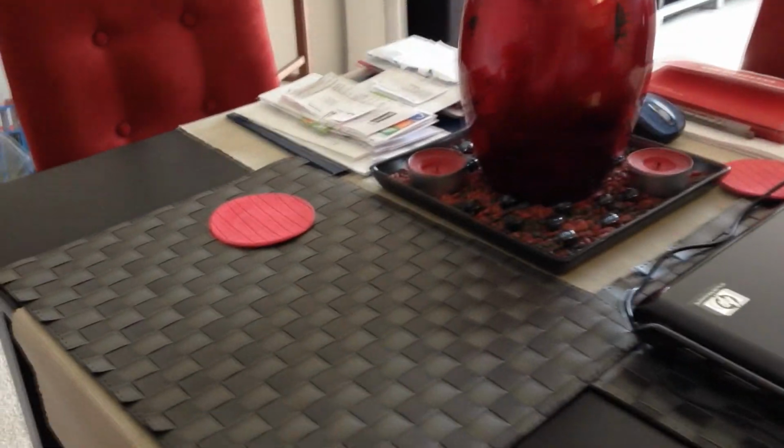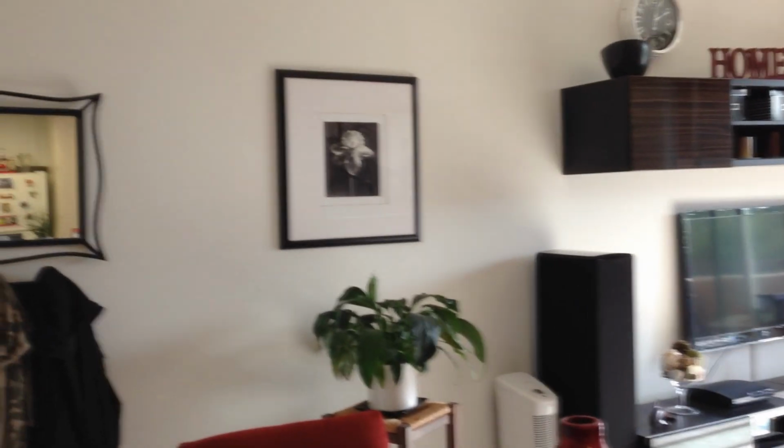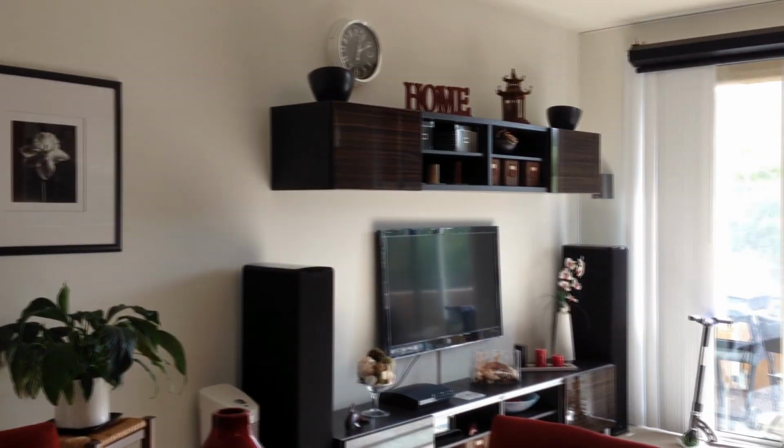Ikea, this is all Ikea. Cup things there. A little green plant over there in the corner. Nice little picture there. That was very ugly, but I painted the frame, just the frame. And then we'll get over to that side in just a second here. But of course, our little music player here.